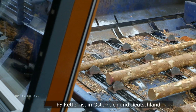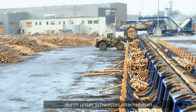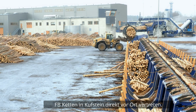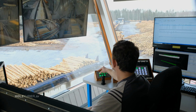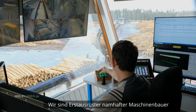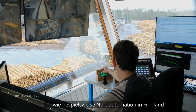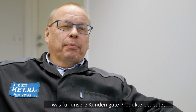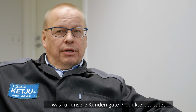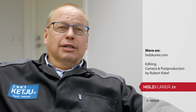FP Ketju is operating in the Austrian and German market together with our sister company FP Ketten, and also together with the most important wood handling manufacturers like Note Automation in Finland. Our principle to our customers is: never stop moving, and that means our customers' manufacturing and material flow.